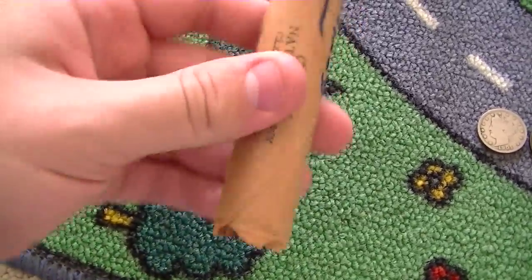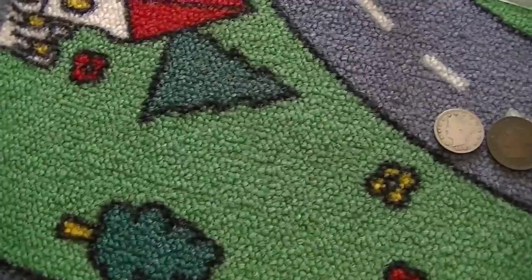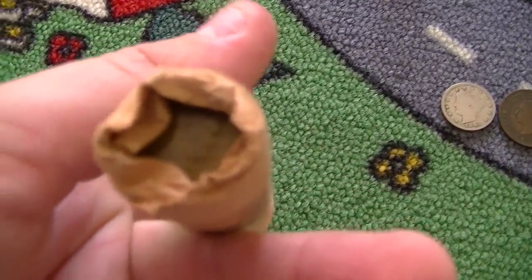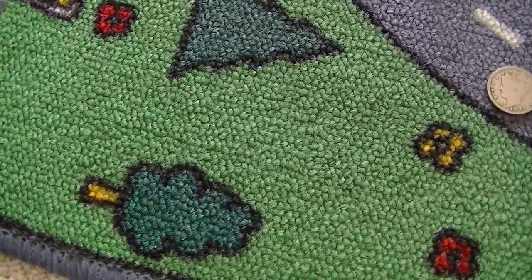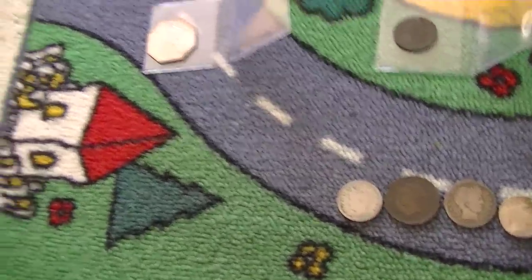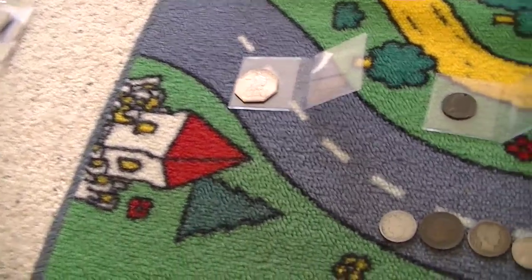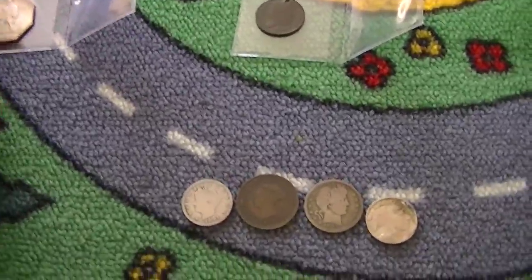Turns out there was something like 20-some wheat pennies in here and a bunch of memorials from the 60s, so that sucked. One ender's like a 1920, so oh well. I'll probably keep the roll and get rid of the coins out there. So whatever. But that was $2.50, a complete loss basically, other than the fact I can sell the wheat pennies for 3 cents a piece and the coppers for 2 cents a piece.